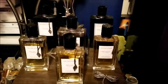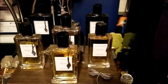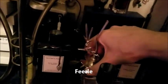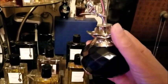But these perfumes are beautiful. I am super pleased with the whole line. And it started just with this bottle back here. It's Feerie. And it's my least favorite as far as the scent goes of all of them, but I didn't buy it for the scent. I bought it for this incredible bottle.